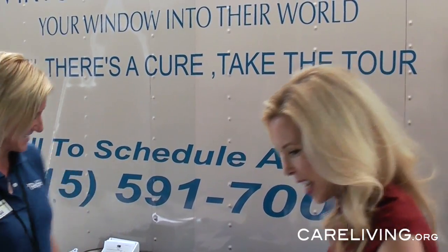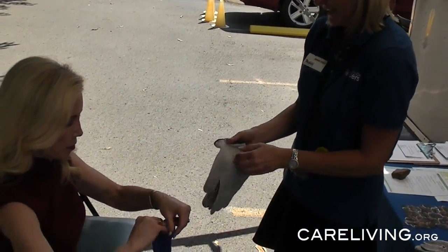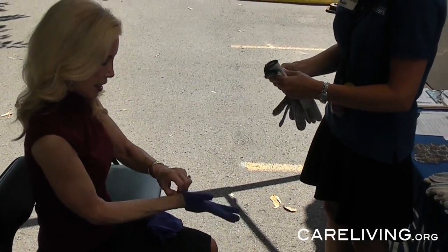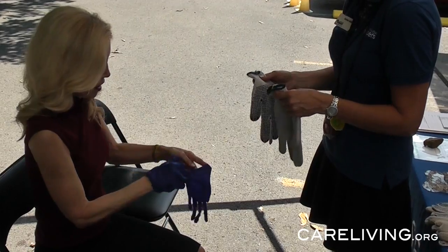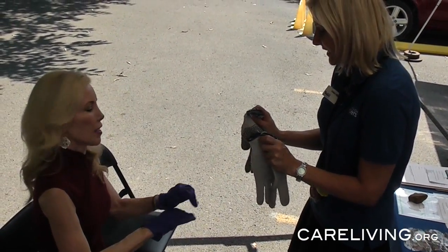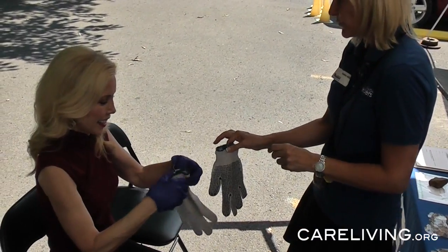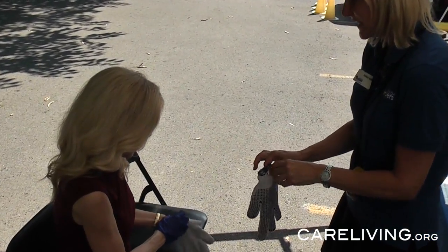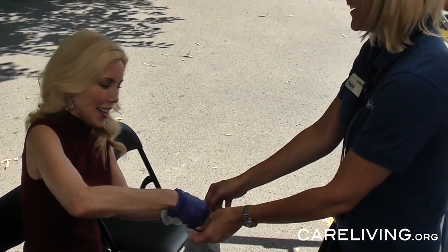Would you like to give it a try? Yeah, let's do it. All right, have a seat. If you could put those on, Kim, just for sanitary reasons. Keep the germs away. And then I'm going to have you put on those gloves. This is going to simulate the loss of fine motor skills that a person experiences at this stage of dementia. Nothing like gloves when it's 90 degrees outside.